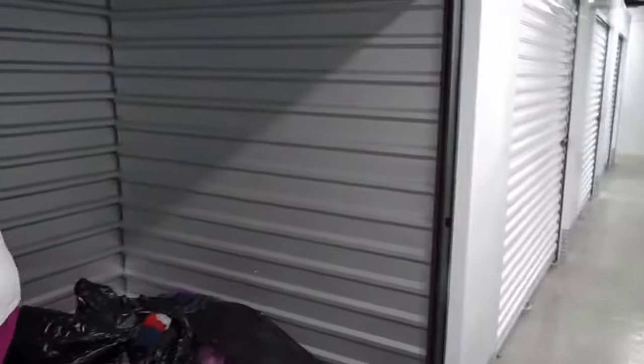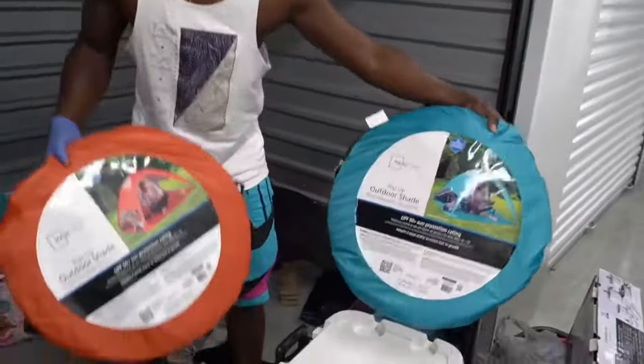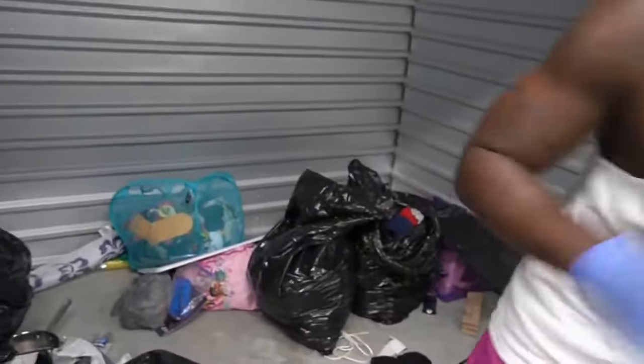All right, let's go back. You wanted to sell dirty panties and socks, okay, it's a market for everything. Papa Shade, that is so cute. How much? $10. Damn, that's 20 right there. 20. Whoop whoop. All right.